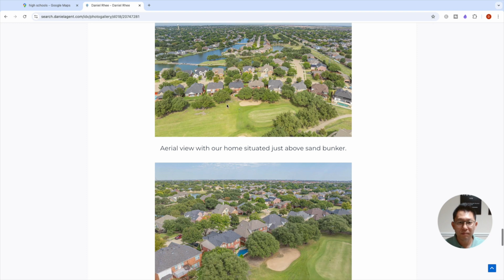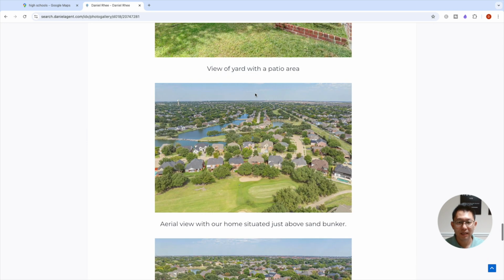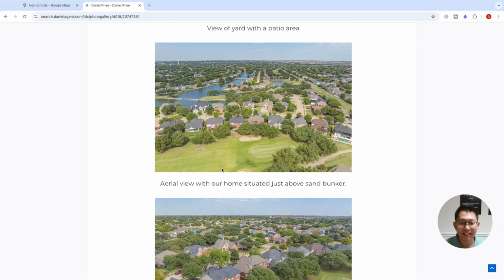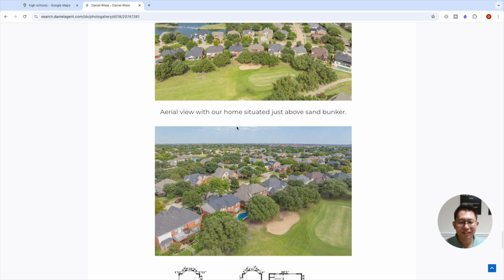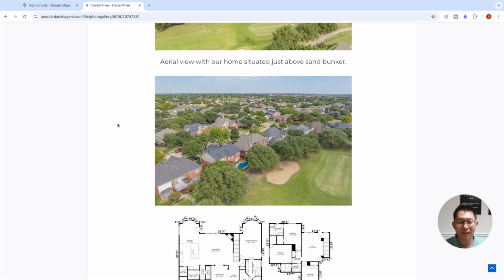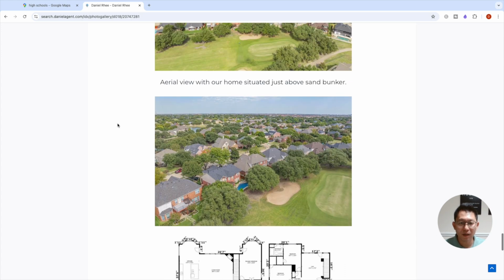And from this perspective, I don't know which house this one is, but whichever house it is, it looks like a pretty good backyard view. So I would be pleased with a gate for that kind of house. And so that's kind of the backyard.